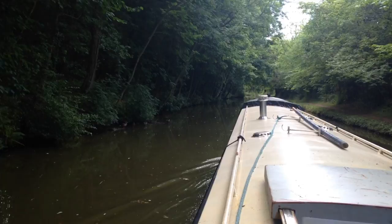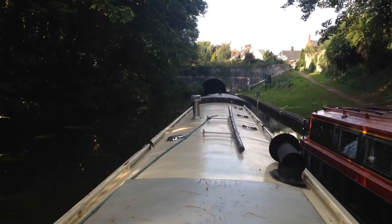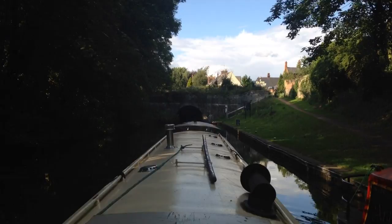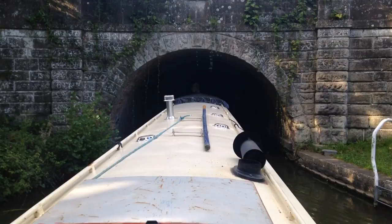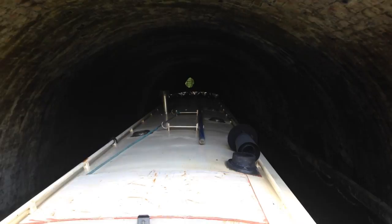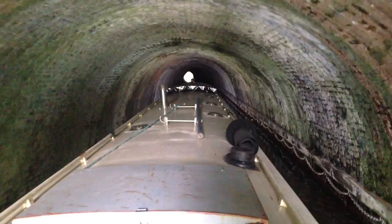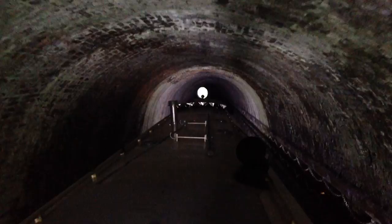Well, I'm rapidly approaching Snareston Tunnel. It's not the longest tunnel in the world, but it is just before the end of the Ashby Canal. Up there is a sign saying the Globe Pub. Put my tunnel light on. Let's hope there's nothing coming the other way. In the tunnel now, not going too fast, just on tick over at the moment. But there's a slight kink in the tunnel, but mainly you can see through to the other end that nothing's coming.